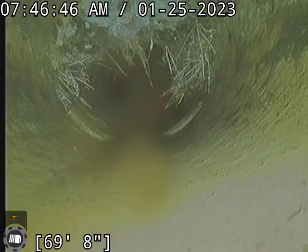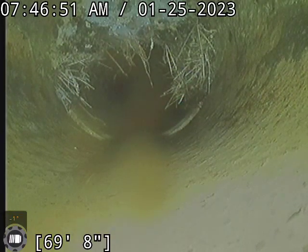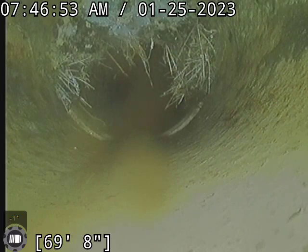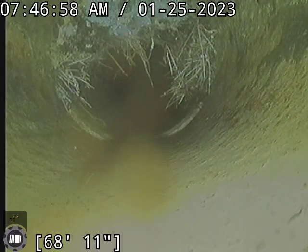We got, I want to say, about 25% blockage of roots on the top there. I will recommend a sewer clean. We will have to go through a toilet.